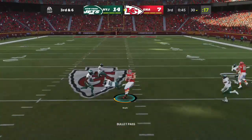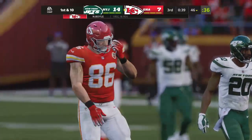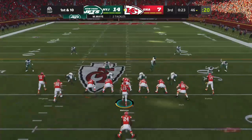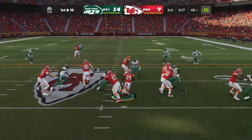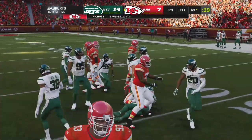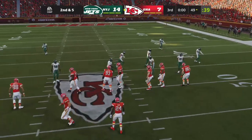Throwing is Mahomes on 3rd. Open man is the tight end, Nick Boyle. And he will have a Chiefs first down as they're able to get the 3rd down conversion. Handoff comes to Chubb. And he'll take it across midfield down into Jet territory. 5 yards is the tally on first down. That brings up 2nd and 5.